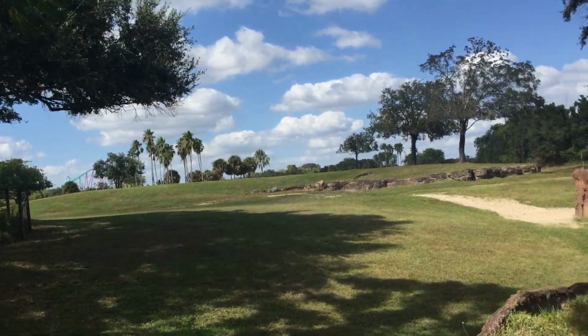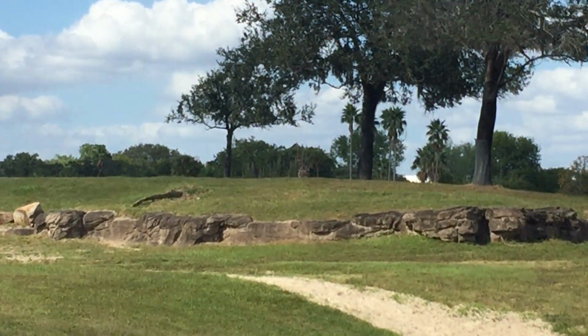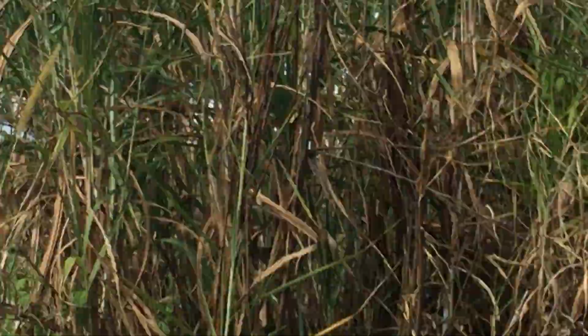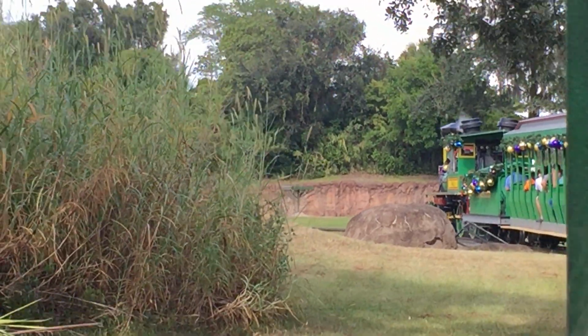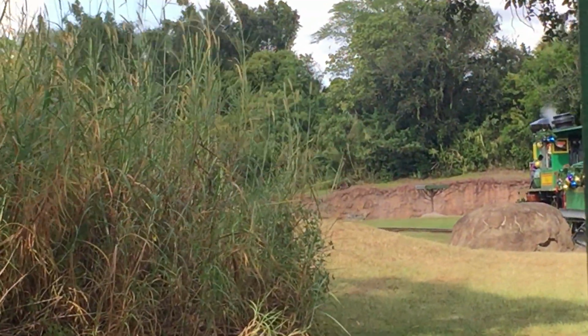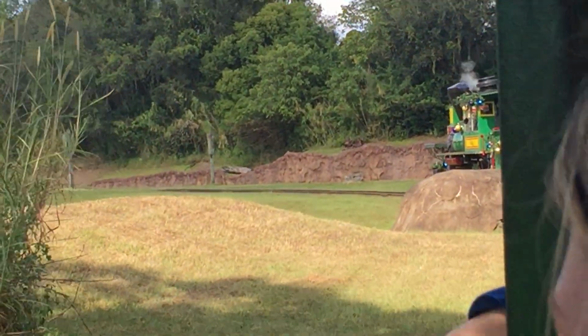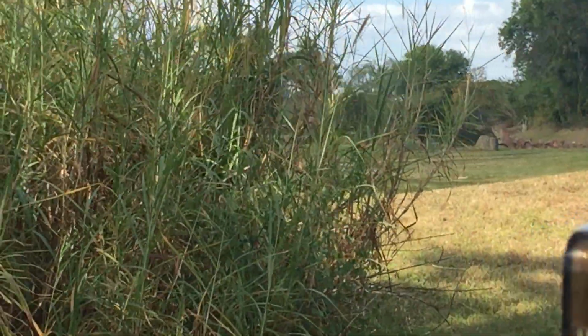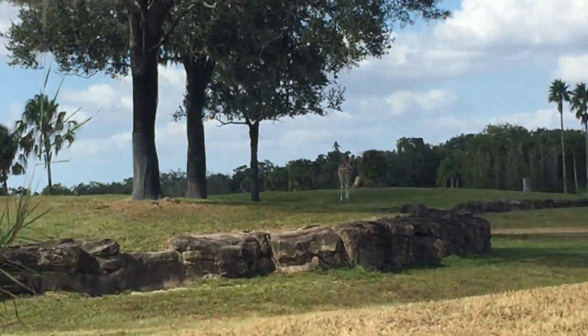As we come around the curve, we are about to enter our 65-acre Serengeti. This is where the animals are free to roam, so they can be close, they can be far away. So it's extremely important to stay seated at all times, keeping your arms, legs, hands, feet inside of the train. You can take as many pictures as you would like to take, but please do so from the seated position, keeping your cell phone and your camera inside of the train.